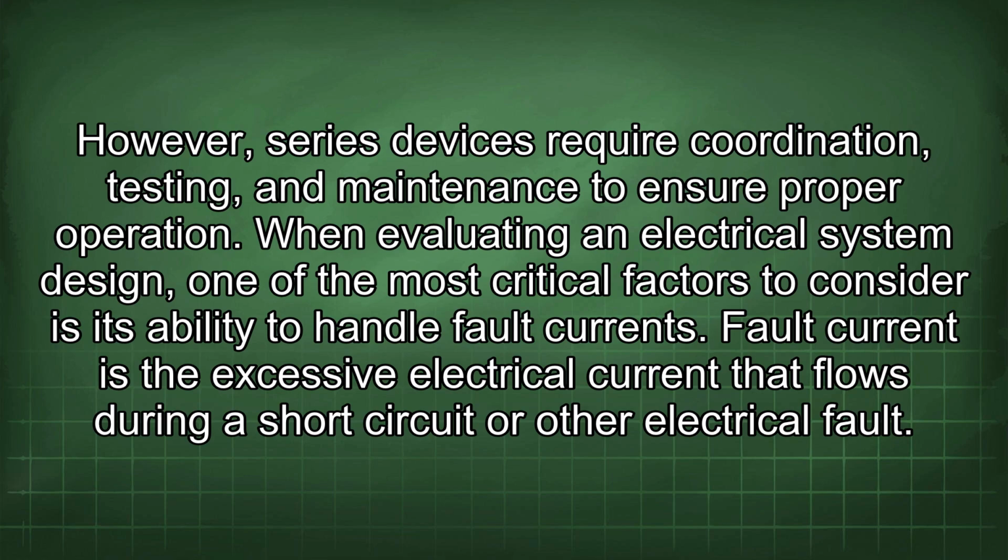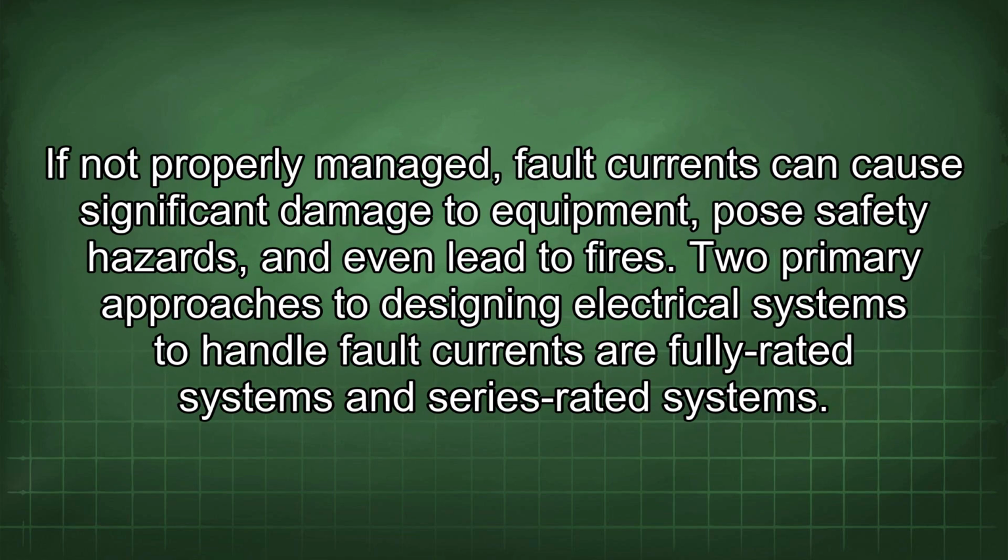When evaluating an electrical system design, one of the most critical factors to consider is its ability to handle fault current. Fault current is the excessive electrical current that flows during a short circuit or other electrical fault. If not properly managed, fault currents can cause significant damage to equipment, pose safety hazards, and even lead to fires. Two primary approaches to designing electrical systems to handle fault currents are fully rated systems and series-rated systems.